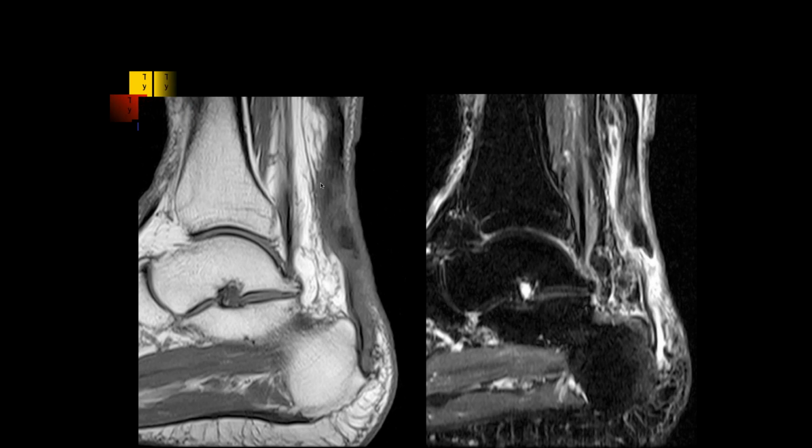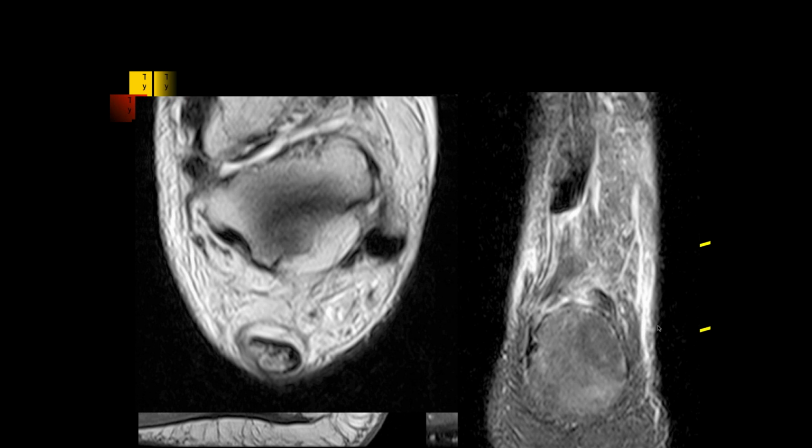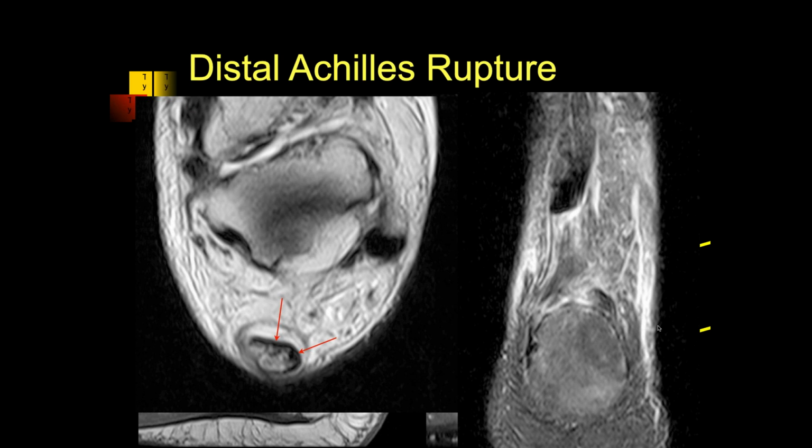Okay, Ashley, what do you think of this case? So looking at the distal Achilles tendon, it looks like it's ruptured and retracted. Looks like a complete tear there. And looks like, yeah, definitely a gap. Looks like a grade 4 tear. Yep, so this was a big ruptured tear. Good.